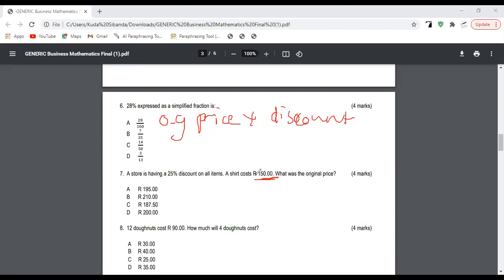So you're saying 150 multiplied by 25%. No, you can't say 150 multiplied by 25%, because it means you are applying 25% to 150, which is not what you are asked here. We are saying that this is the selling price. So the selling price, the one that you buy with, is 150, but the discount that we got is 0.25. But the original, we are looking for this price here. Are you getting what I'm saying? You are looking for this price.